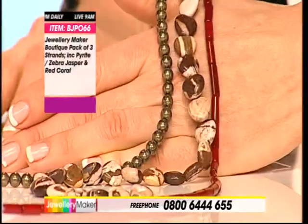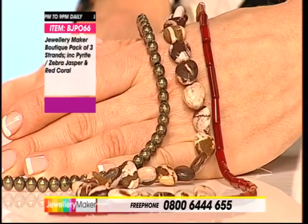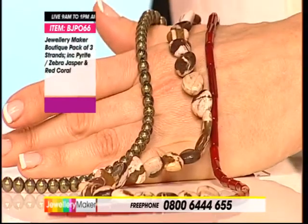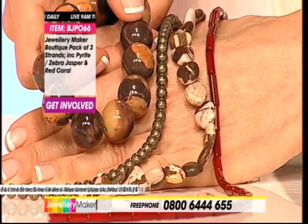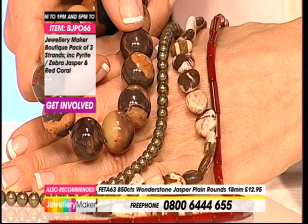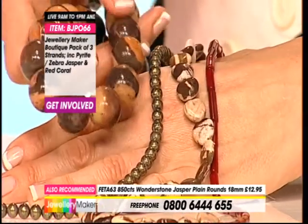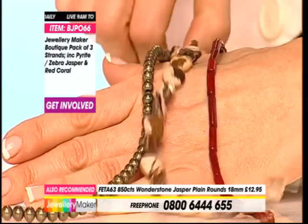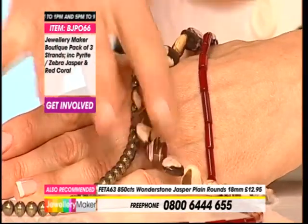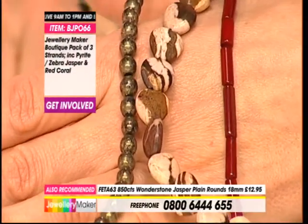But here we go. This is a 3-strand pack, our boutique pack. And as Lucy quite rightly said, lovely with the pyrite. You've got the zebra jasper. See, this is another jasper. These are the same family, but a different look. It's all to do with the minerals and the concoction of the rock and the way in which they morph into these beautiful gemstones. It's all to do with the locations. And this one, I always think, looks like Neapolitan ice cream. You've got the strawberry, the vanilla, and the chocolate, and you've done a bit of a swirl in your bowl.